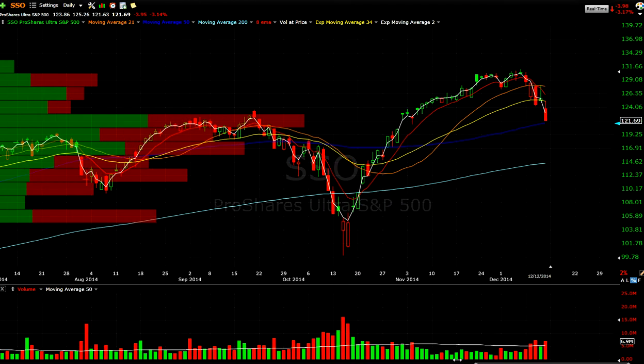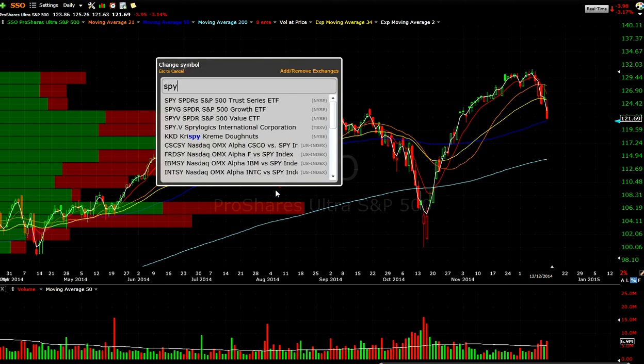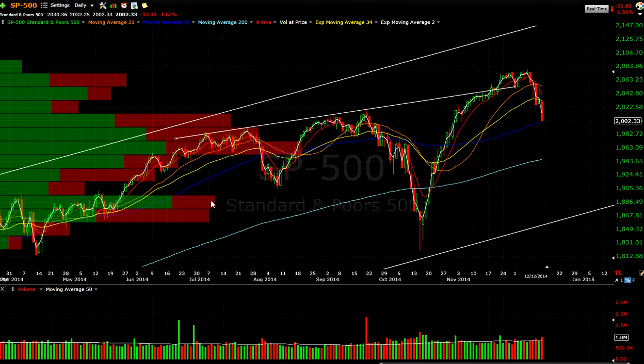So I prefer to chart the underlying index rather than charting a derivative like this that has leverage. So you can see that the charts look virtually the same. SSO, and there's SPY. So they look virtually the same. When we look at S&P directly, it has the same look.